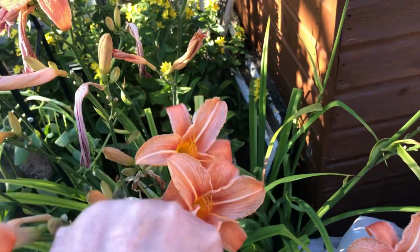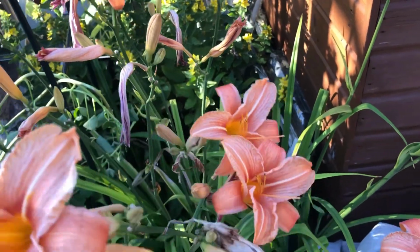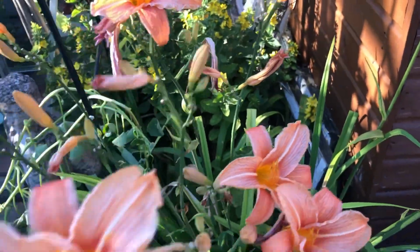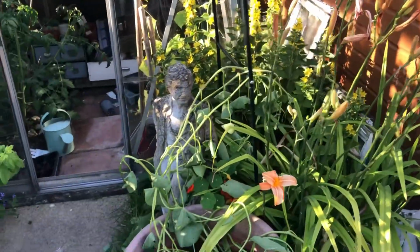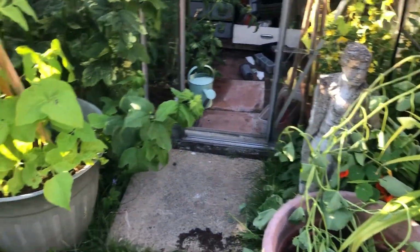And next to this is a nasturtium that I moved from the big bed where the Savoy cabbages are now. It was smothering quite a lot of stuff, so it's in a little bit of shock at the moment, but I'm sure it'll come round.